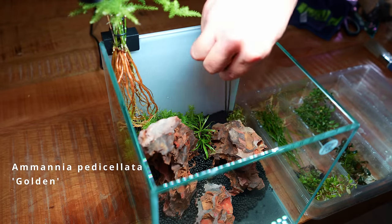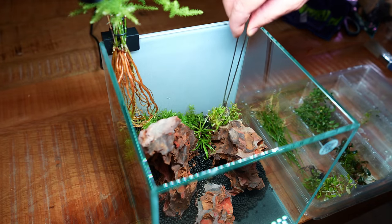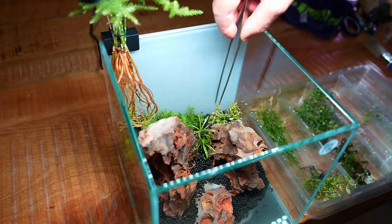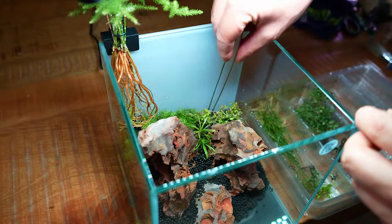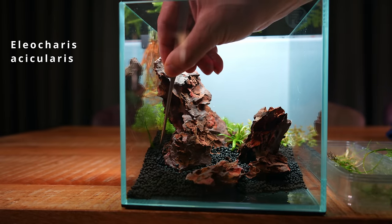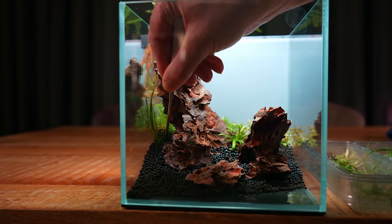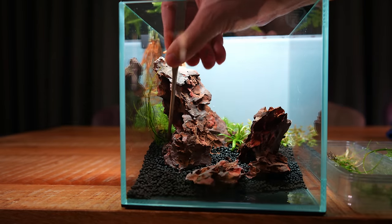Then in the right corner, I'm planting Amania pedicellata 'Golden'. This is also quite a demanding plant, so it's going to be a bit of an experiment, see if it works. And if it doesn't work, we can just replace it with something else. Then in the edges, I'm going to plant some dwarf hair grass. It's a very shaded area, but in the previous layout, they also didn't have any issues with that. So hopefully it's going to be the same in here.